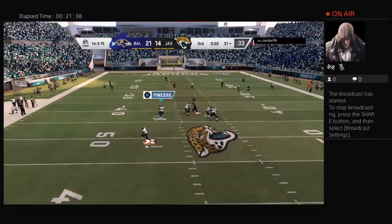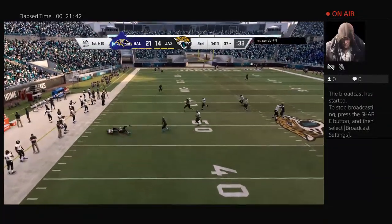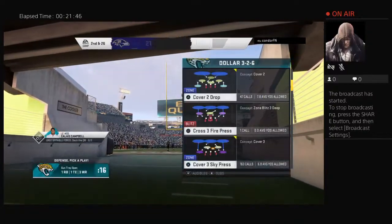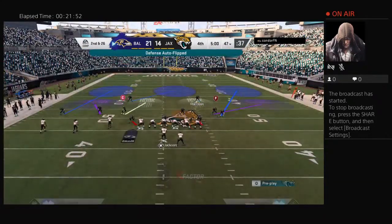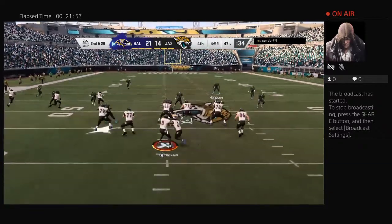After the fumble recovery, it's Jackson dancing to his left. And he's going to be taken down. They sack him on what will be the final play of quarter number 3. Back now in Jacksonville. It's the Ravens in control of the football. They've also got the lead as we get set for the 4th.